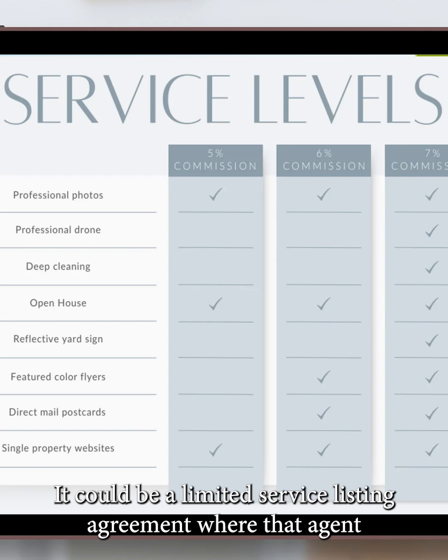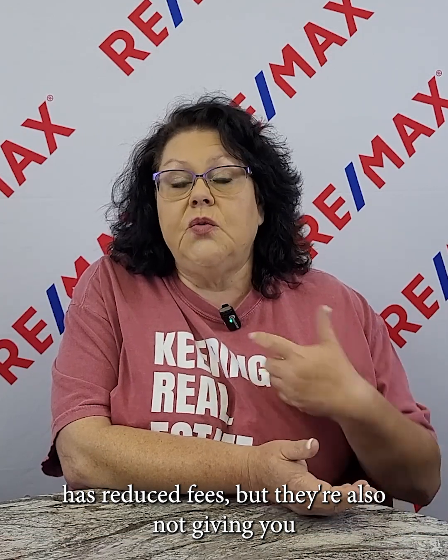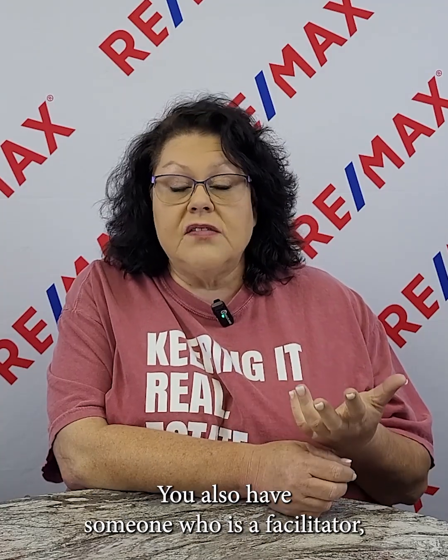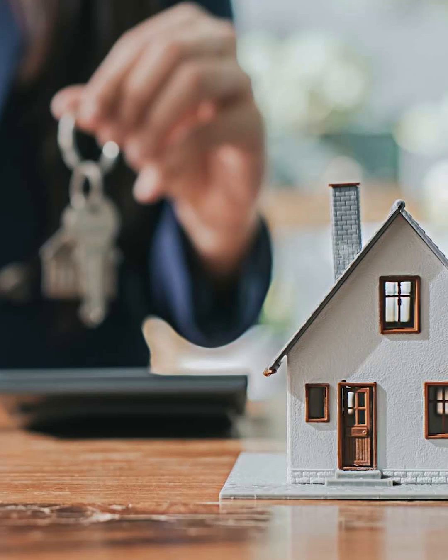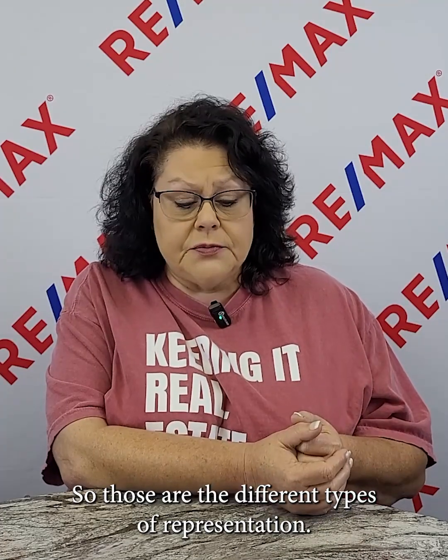It could be a limited service listing agreement where that agent has reduced fees, but they're also not giving you the full service that a normal listing agent would give you. That means that maybe they're just putting it on the MLS for you, but you as the seller have to take the photos, fill out the documents on your own, and coordinate the showings with the buyer's agents. It's a step above being a for sale by owner, but it's still going to be a lot of work for you. You also have someone who is a facilitator, and a facilitator doesn't really represent either party. They're just kind of the go-between. So those are the different types of representation.